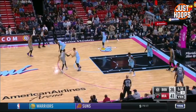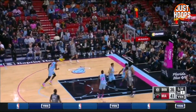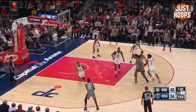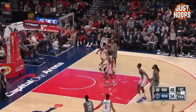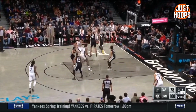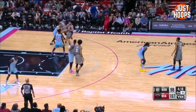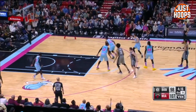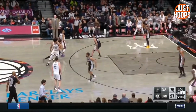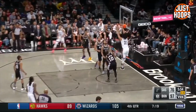You can see there's a variety of lob passes in these clips, both as him getting downhill and just him at the top of the key seeing a diver. He does a great job. He's really good at getting downhill and making plays under control, whether that's in pick and roll, DHO, or just transition situations. When he's downhill, he's very smart with the ball in his hands and tends not to do anything rushed or out of control.